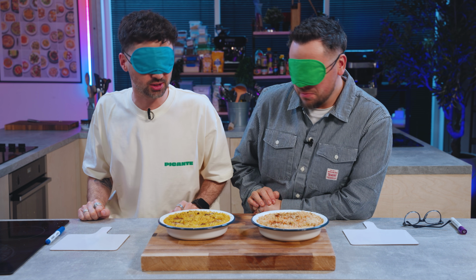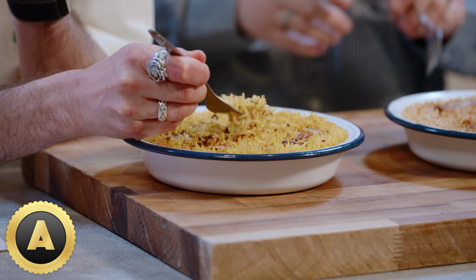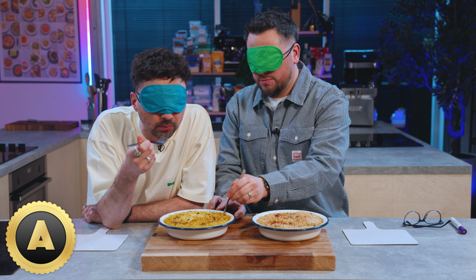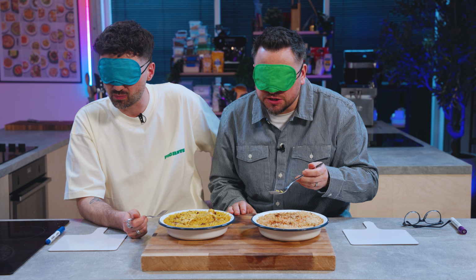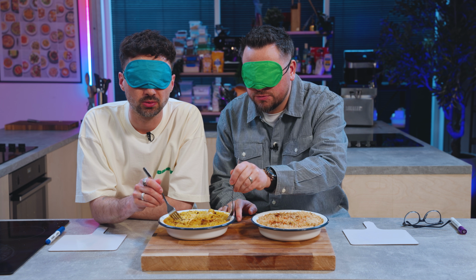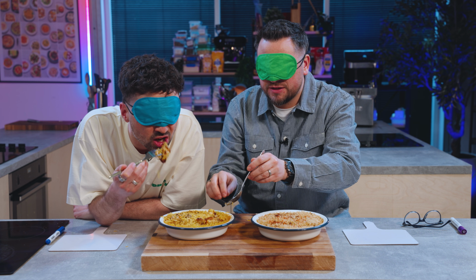Oh, the smells in here are fantastic. Same rules apply, A and B. Start with A. Rice. Okay, wonderfully fragrant. That is rice. Saffron? Definitely saffrony. Is there more to it? Oh, there's some other bits in there. Ooh, what is that? Oh, it's on a bone.